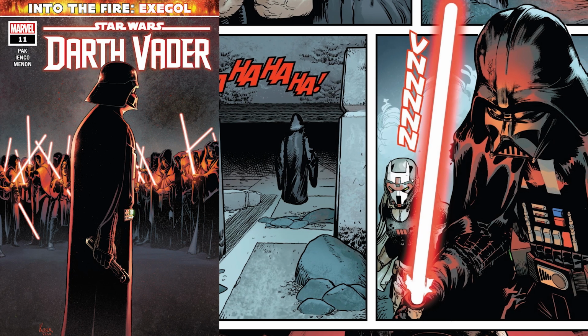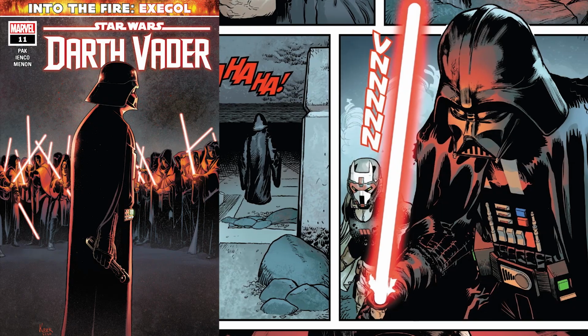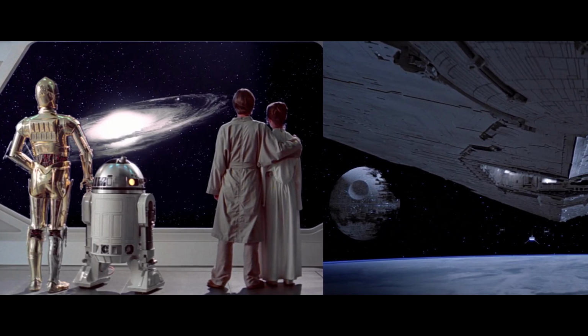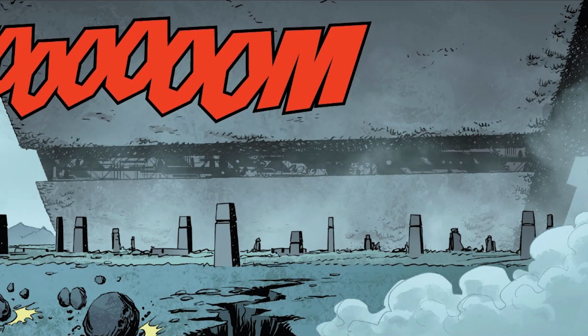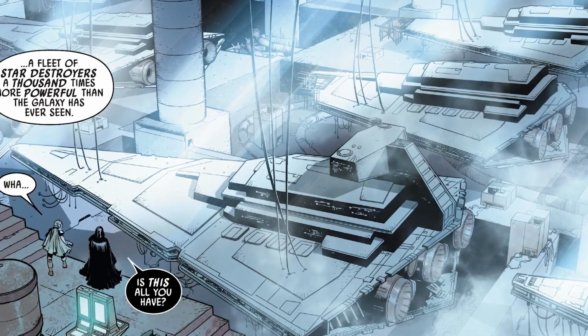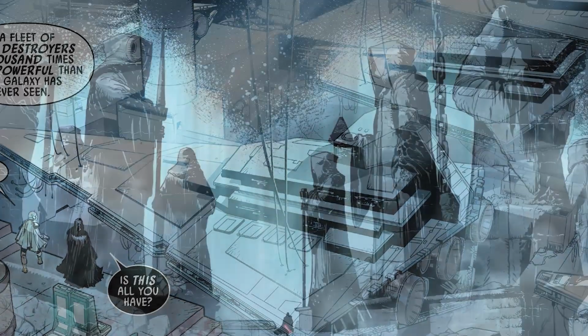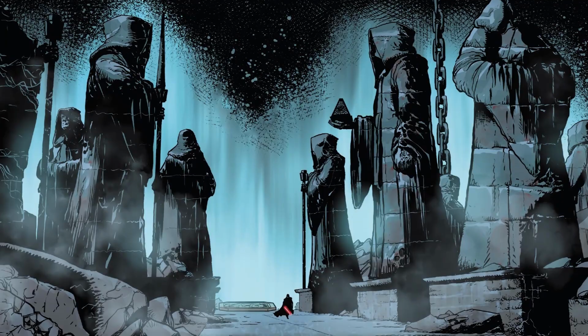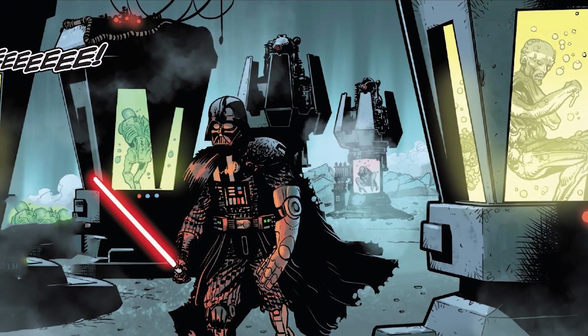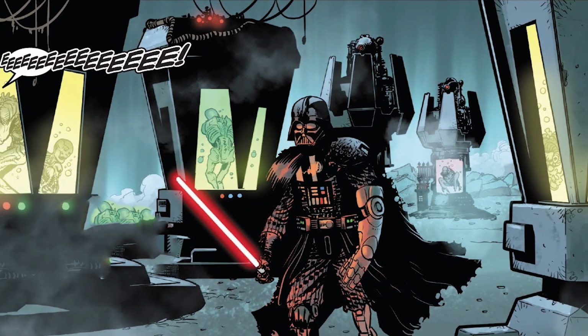Issue 11 of the Darth Vader comic series takes place in the one-year time period between The Empire Strikes Back and Return of the Jedi. This issue is part of the story arc in which Darth Vader discovers Exegol and the Emperor's plans underway on the secret Sith world. As Vader enters the facility below the Citadel, he comes upon Palpatine's genetic experimentation and clone strand casts in various stages of development.